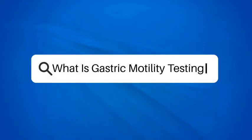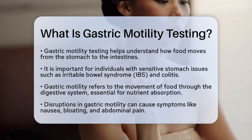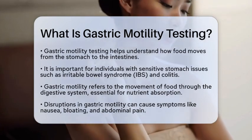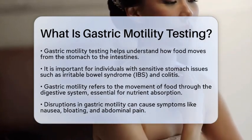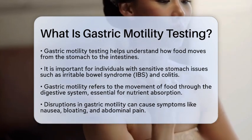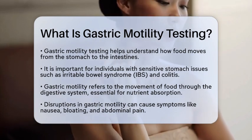What is gastric motility testing? Have you ever wondered how your body moves food from your stomach into your intestines? Gastric motility testing is a procedure that helps us understand this process better. It is especially important for those dealing with sensitive stomach issues like irritable bowel syndrome and colitis.